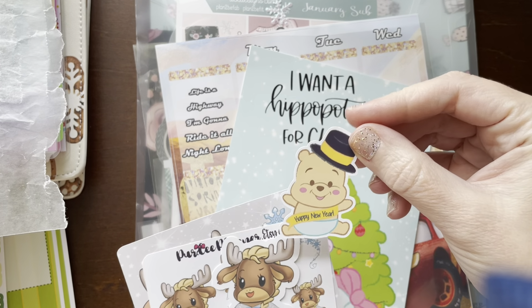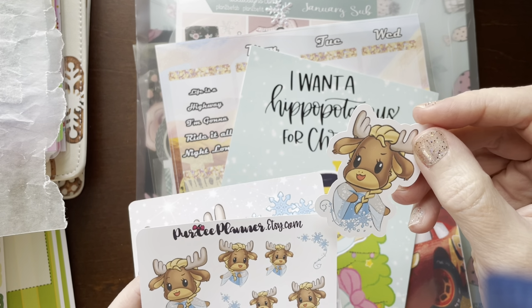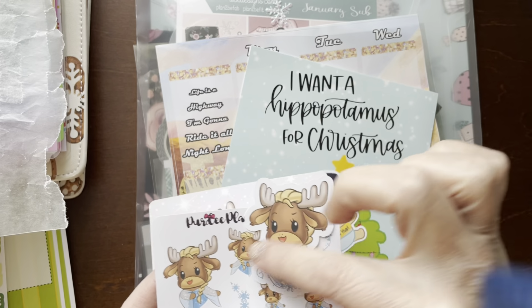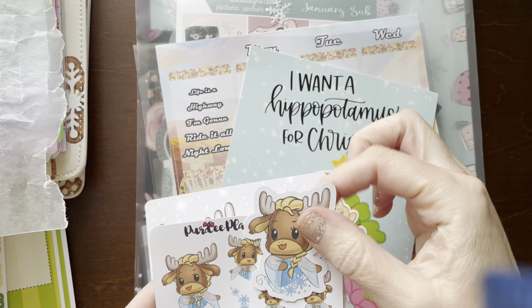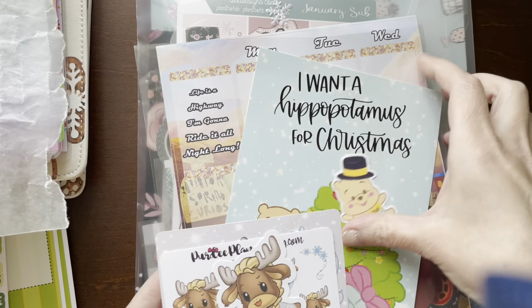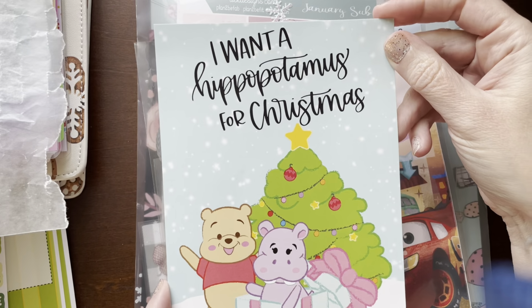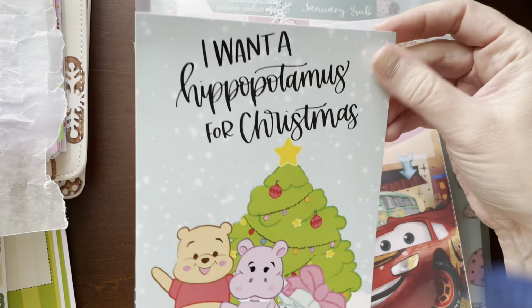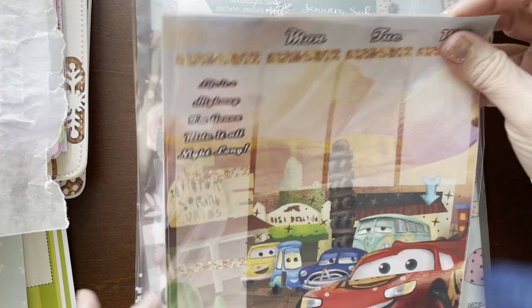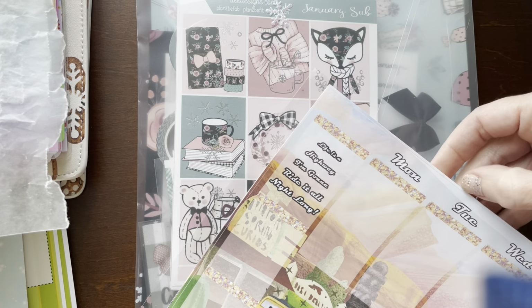Happy New Year. That's her little poo. And then this is like a Frozen themed. That's kind of like her signature moose. There's a male and female moose. And that December calendar. And this journaling card that says, I want a hippopotamus for Christmas. That's one of my favorite Christmas songs. And then also from her, I ordered another double sticker spread.